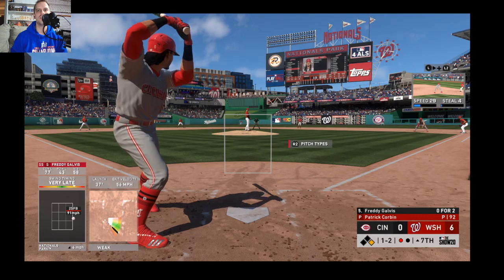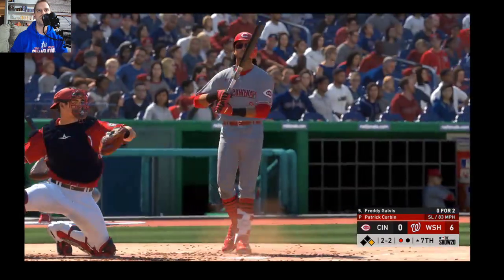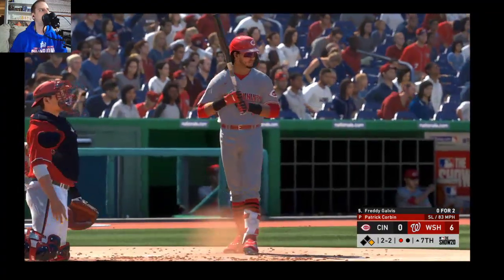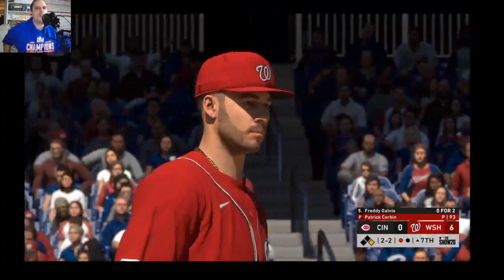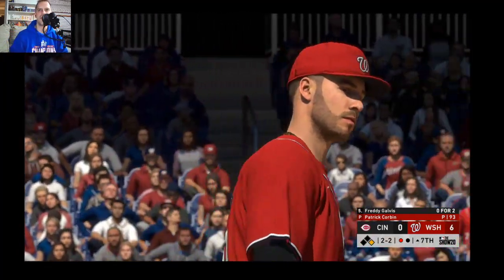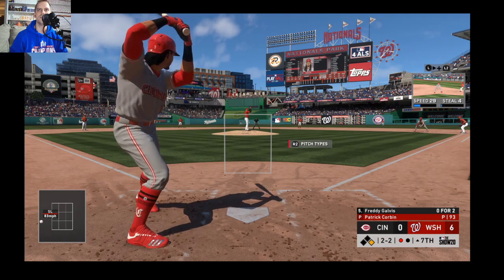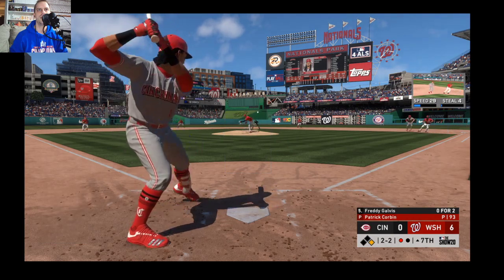So the 1-2 pitch on the way from Corbin. Here it comes. And that's inside for ball 2. So count even at 2 on Galvis. Reds got to get something going here. It's getting late. They've just not had any luck today. Corbin's had their number. But one of the things the Reds have reverted back to is swinging at bad pitches. 2-2 on the way.